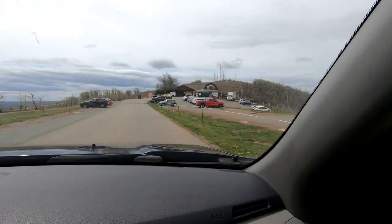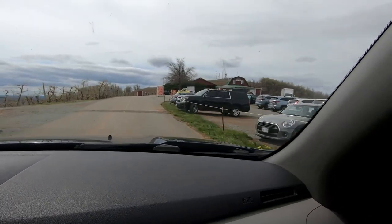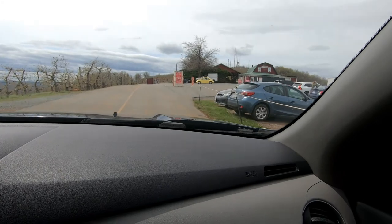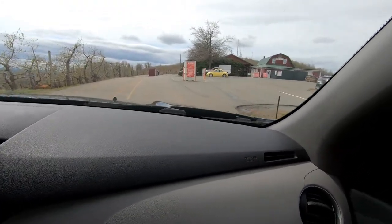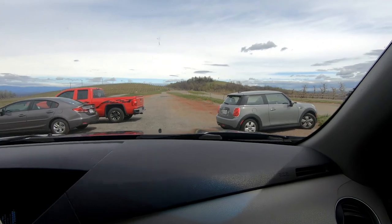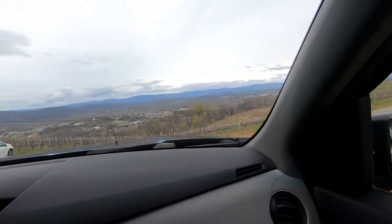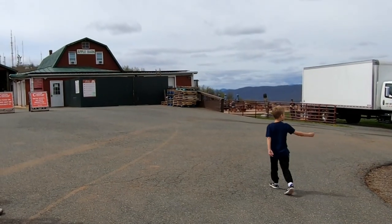The views up here are gorgeous. It is now April, still sort of chilly. We're having some rainy weather, but people like us are up here getting some of the donuts and shopping in the country store. What a great view as we pull into our parking spot as you look down over Charlottesville.